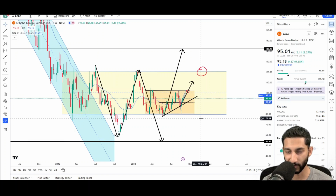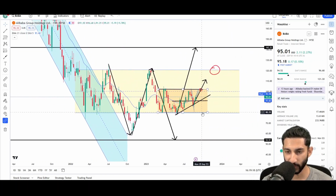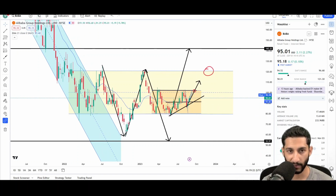If I see price starting to crash down lower, then things can change, and I'll have to reanalyze what's going on, and maybe we're trying to come back down to the $80 level. But as of right now, the bulls are in charge, and I'm looking for higher prices.